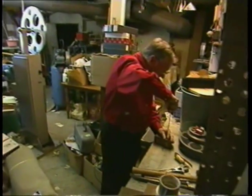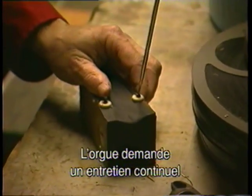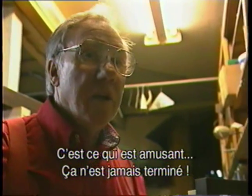When he's not tickling the ivories, Bill is usually fixing the organ. They always require perpetual care and attention. That's why it's fun. It's never finished.